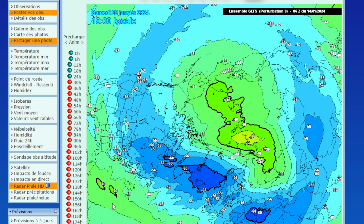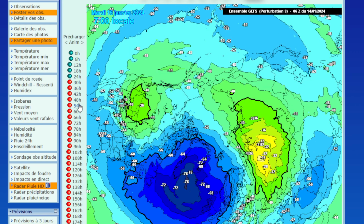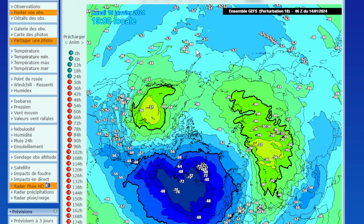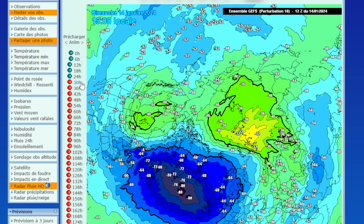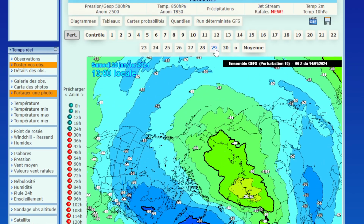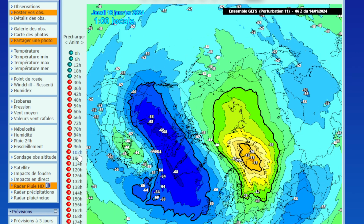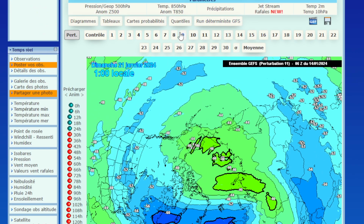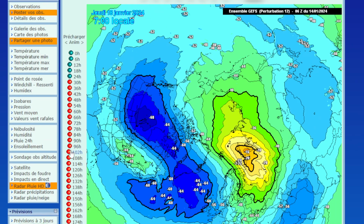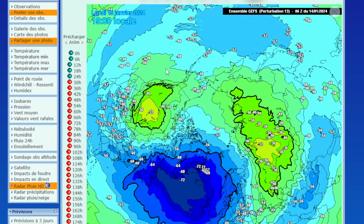Number 8 looks like this. Yes, it splits the polar vortex. Number 9 looks like this. Yep, once again. And number 10 looks like this. Once again, splits the polar vortex. We'll look at a couple more. So number 11 looks like this. Number 11, once again, splits the polar vortex. Number 12 looks like this. Yep, splits the polar vortex there with number 12. So they're all looking quite good today.